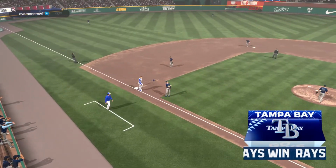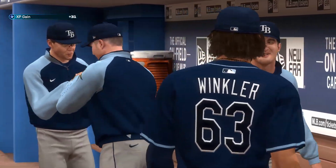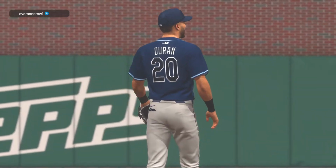And that is that. Well, he went the distance for that first MLB win, Boog. I think it's impressive how much trust the skipper already has in him. This could be the start of something great. 13-1 is how it ends.